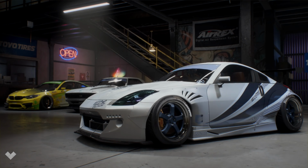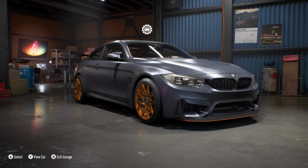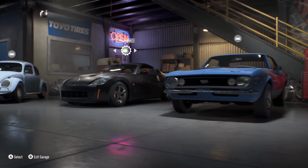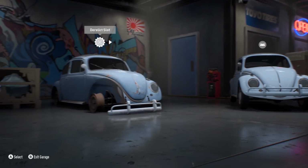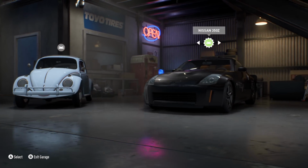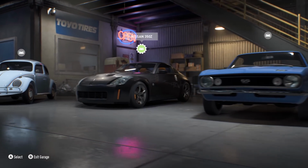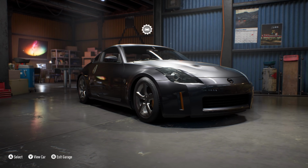Tomcat here, and welcome to a look at Need for Speed Payback customization. Now, I got a chance to play around with the customization a little bit, and it was a lot. First of all, it was a lot of fun. But the first car I wanted to show you guys right off the bat was the Nissan 350Z. We've got, of course, the Beetle as well, and the couple other cars that you guys saw before, the M4 and the Camaro. But anyways, we're going to go ahead and get straight into customizing the 350Z. At least for me, it's one of the cars that I really wanted to check out first off.